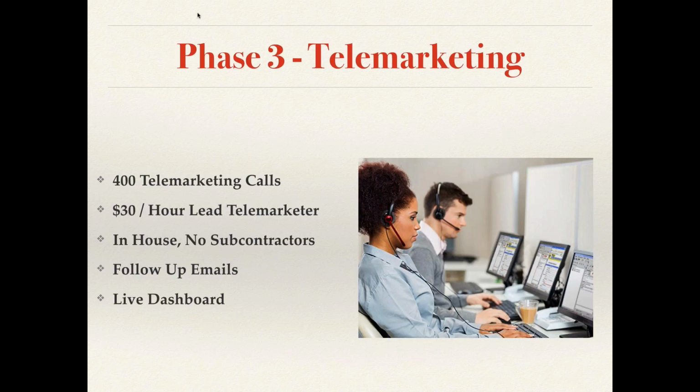We also follow up with locations. We have what we call auto drip campaigns, which are emails that go out week after week to the business, so you're always top of mind. So if they're redoing their break room and it's not going to be ready for 6 weeks, 6 weeks down the road when they are ready, they're going to be getting those emails from you, and they're going to call you up requesting service. And then we also give you a live dashboard.